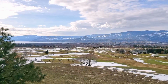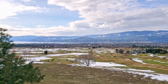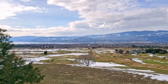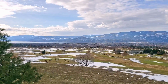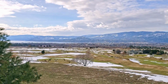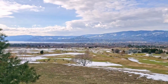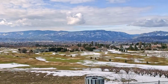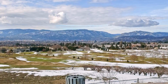Hey, so we're just coming up McCulloch Road on our way from East Kelowna to Southeast Kelowna, and they had this pullout because there's an amazing view, so I thought I'd share it with everybody. So here we are looking east, maybe southeast, towards West Kelowna. Right in front of us, in the middle of the shot, is Mount Boucherie. That's one of the main features of West Kelowna. If I turn a little bit, you can see more and more of Kelowna until there we are. That's all downtown Kelowna and the mountains across the lake.